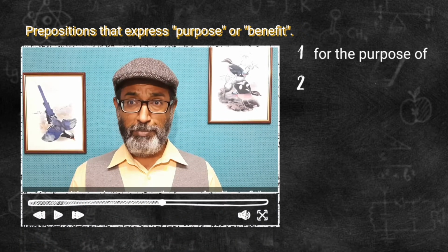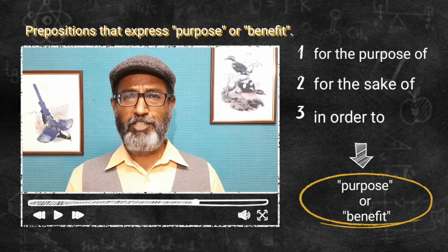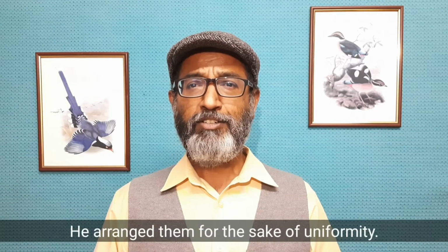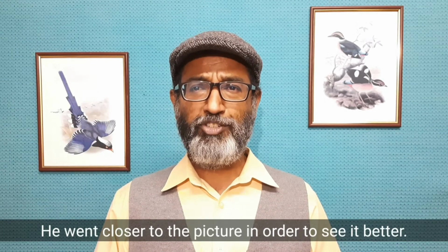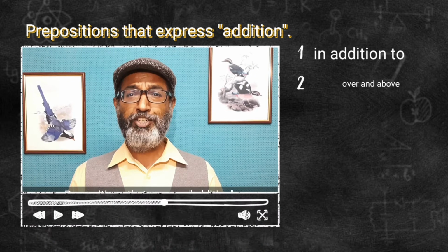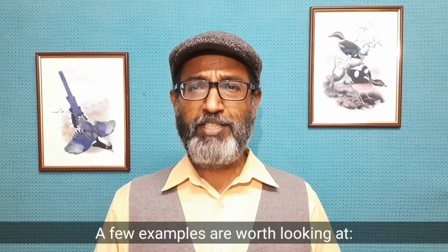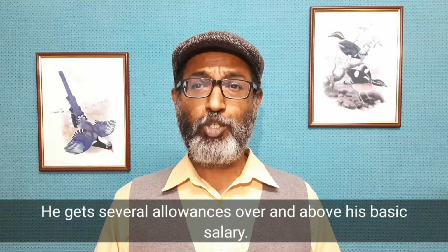Prepositions that express purpose or benefit: for the purpose of, for the sake of, in order to. A few examples are worth looking at. He arranged them for the sake of uniformity. He went closer to the picture in order to see it better. Prepositions that express addition: in addition to, over and above. A few examples are worth looking at. In addition to the washing, she does the cleaning. He gets several allowances over and above his basic salary.